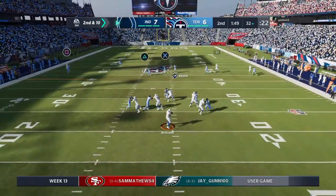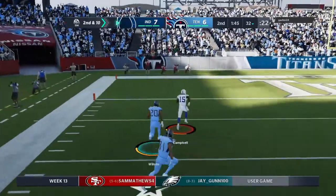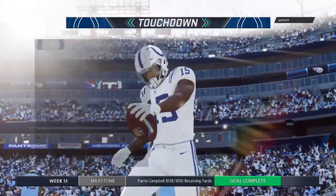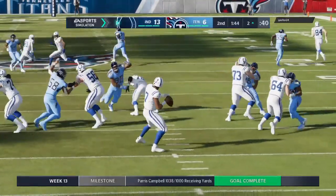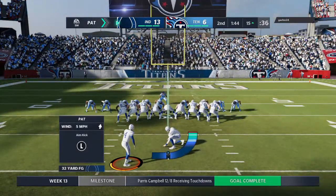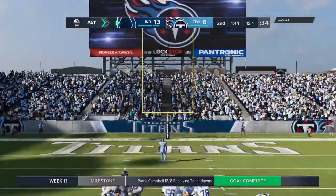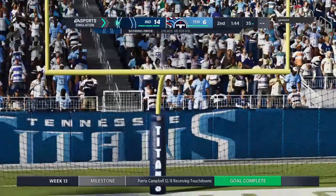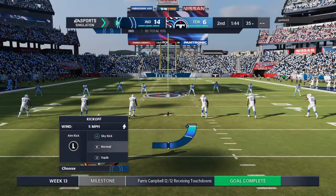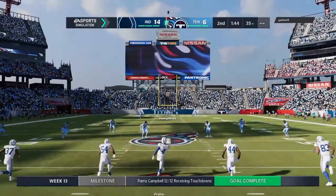A 2nd down throw for Brissett. Looking for Campbell downfield. And that is going to be pulled in one-handed. Wow. Touchdown, Indianapolis. Touchdown. Paris Campbell with touchdown number 12 on the year. And the Colts strike quickly here for 6 points. And it's up. It's good. Our score 14-6. Colts 14. Titans 6. After the touchdown, out is Prater to kick.